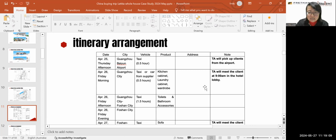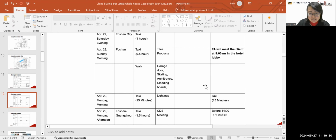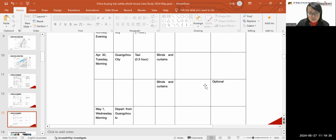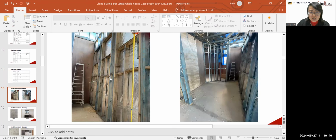And then on the 26th, we went to visit the kitchen cabinet, laundry cabinet, wardrobe, and toiletry, and then sofa and bed furniture. Then the 27th and 28th, tile, garage door, lighting, and also, as you can see here, blinds and curtains. And then in May, they departed. So it's like 4 or 5 days, full schedule, non-stop. This is what Letitia has shared with us.